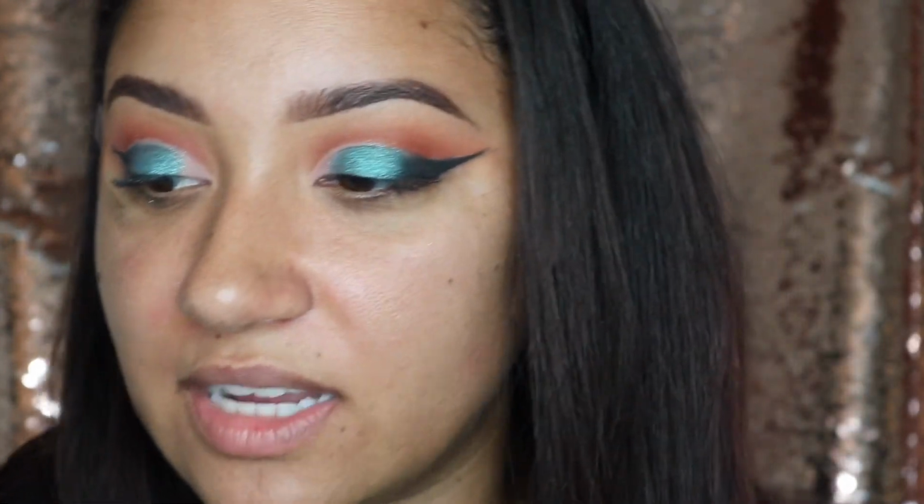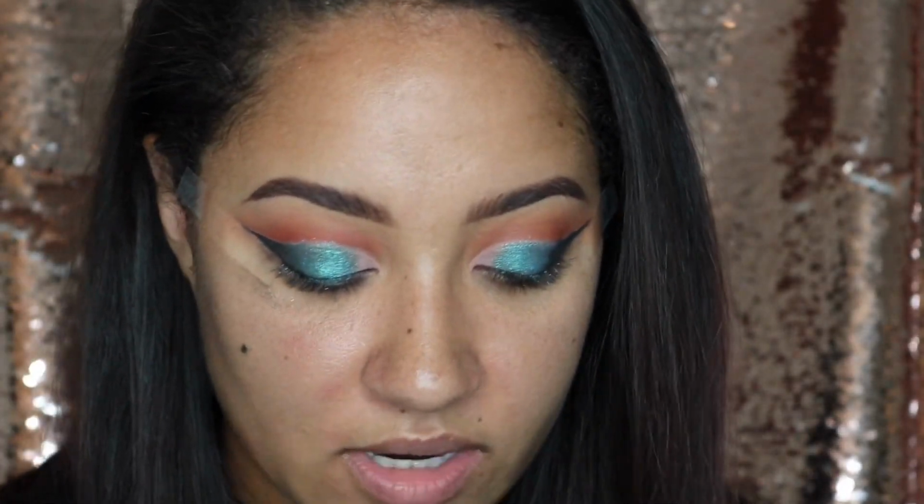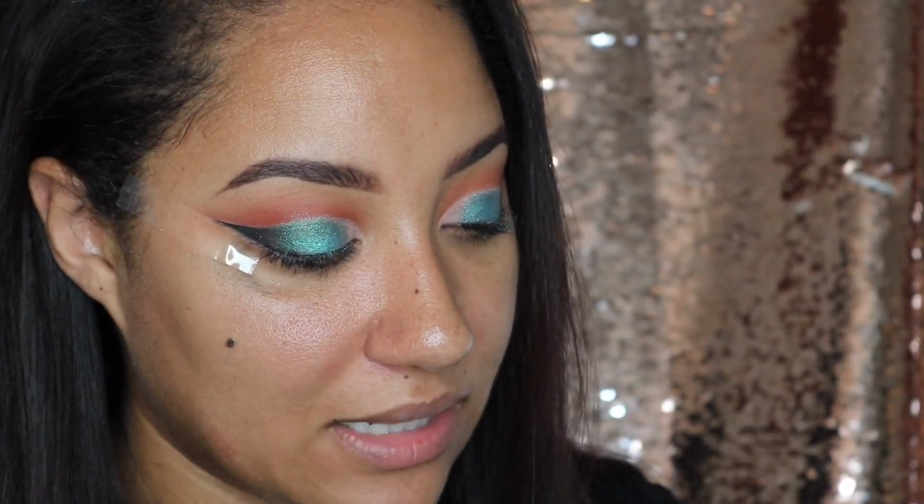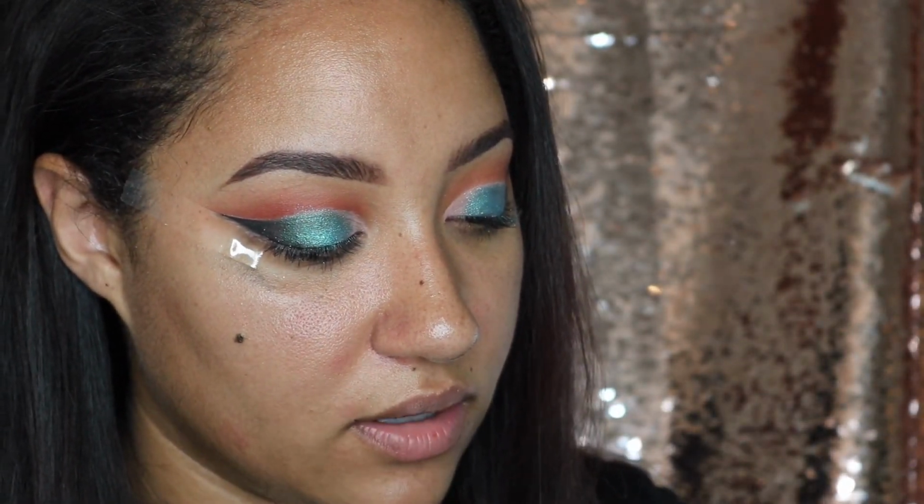All right, next I'm gonna take another nice little flat brush that I can go in with. I'm gonna go in with this Morphe M425 brush. We are gonna go into this beautiful gold color right here. I'm gonna take that and lay that down on the inner corner.